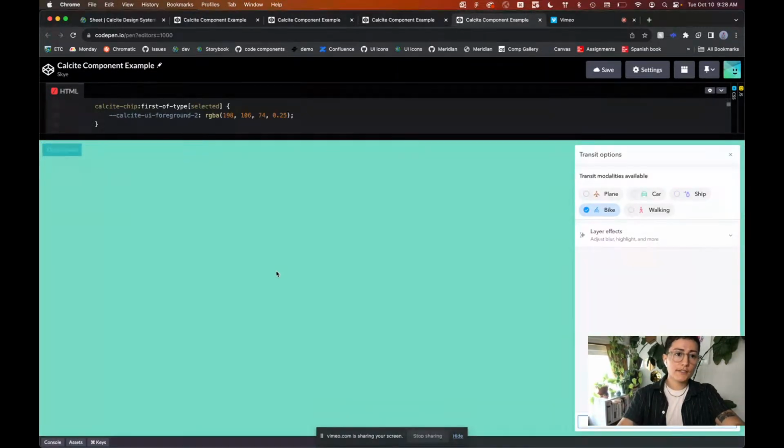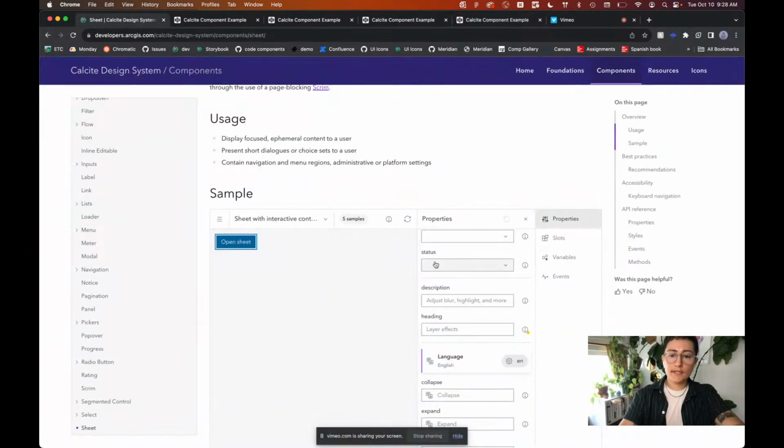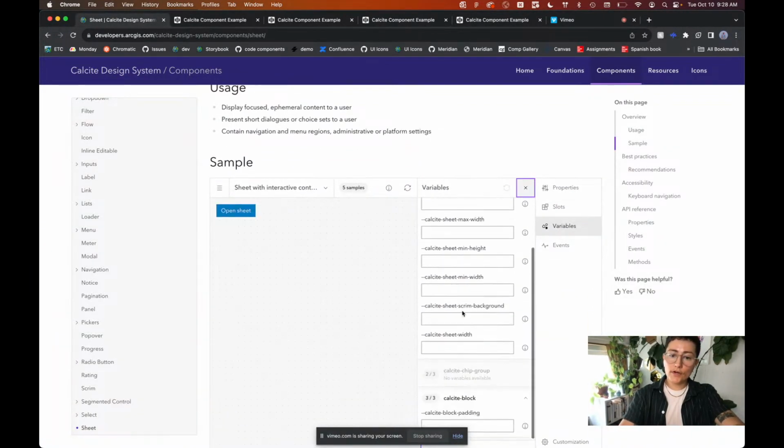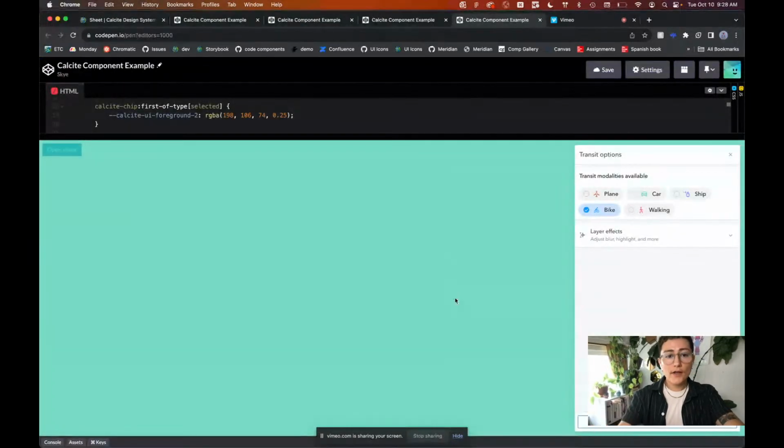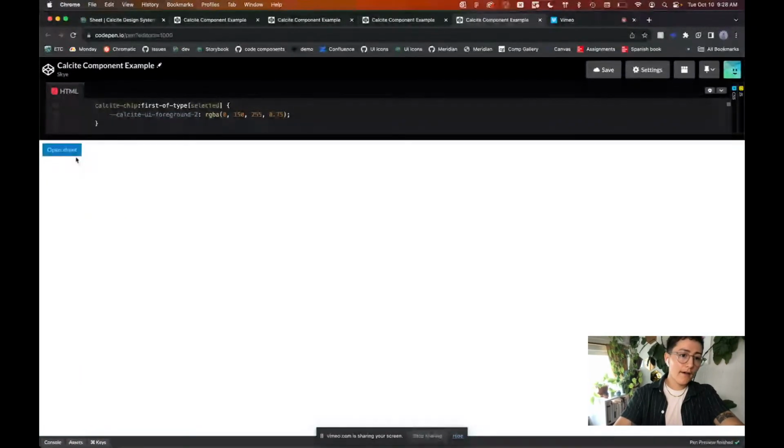There's a couple of customizations that you can find on the dev site under variables, so you could check those out. One of them is the background color, of course. So if we wanted to change this to something else, we can do so here.